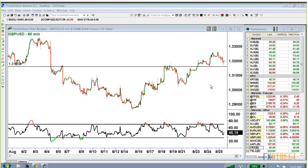Let's go to another chart here. We've looked at a lot of pound charts today, haven't we? We've looked at pound dollar. We've looked at pound yen. I'm sorry, we've looked at euro pound. We have not looked at pound yen, though.